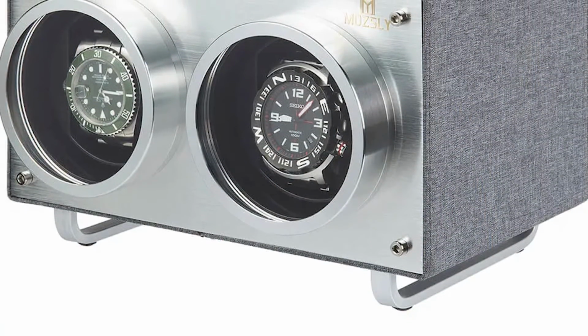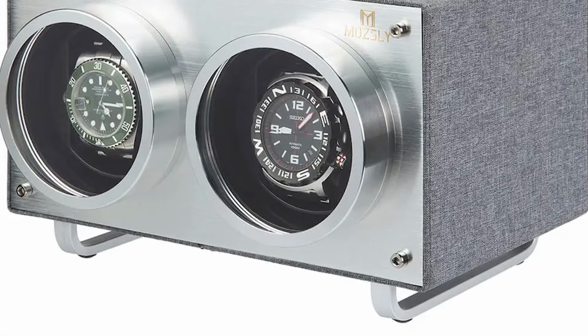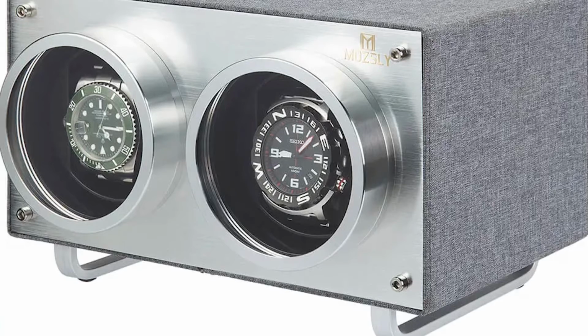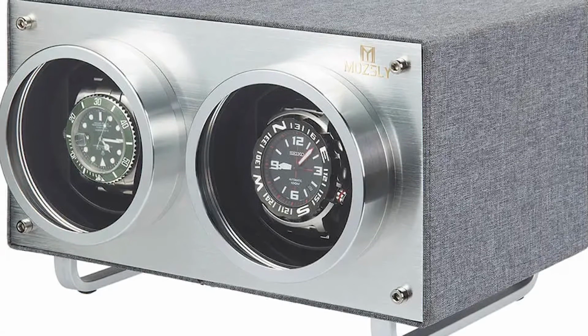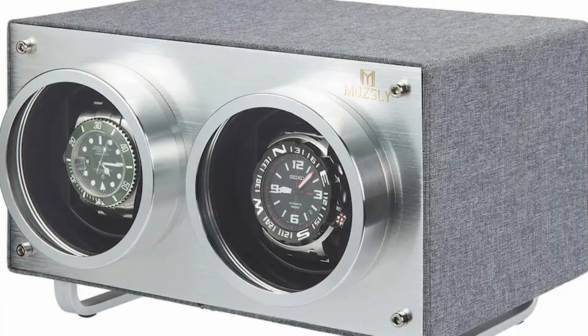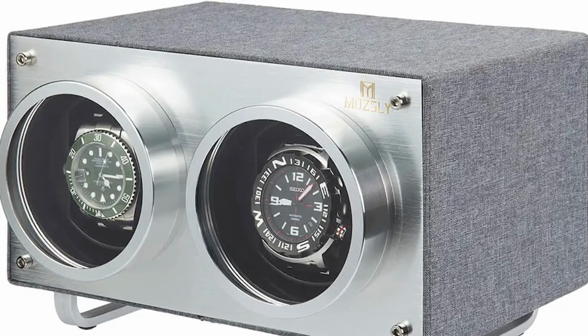The unit is crafted from a mix of PU leather and metal. They can also be paired together through an adapter, so you can control several of them at the same time. It's one of the more modern looking alternatives and very well priced, costing only about $150.